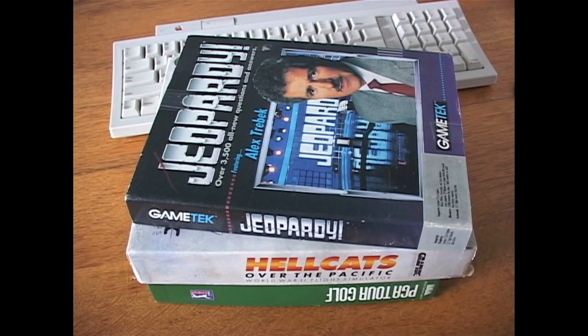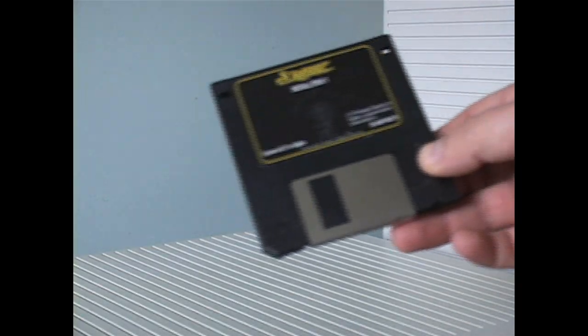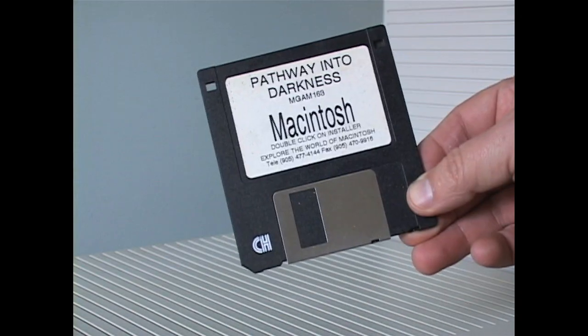It's always fun to go back and look at games for the LC. If you have them on floppy disk, that's great, like Scrabble and Pathways into Darkness.